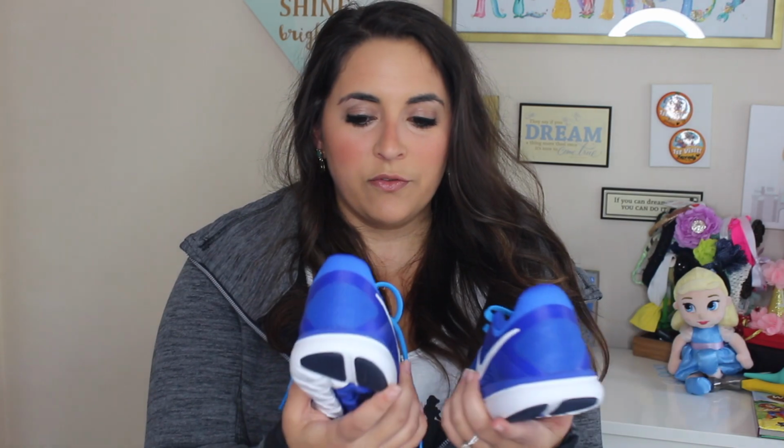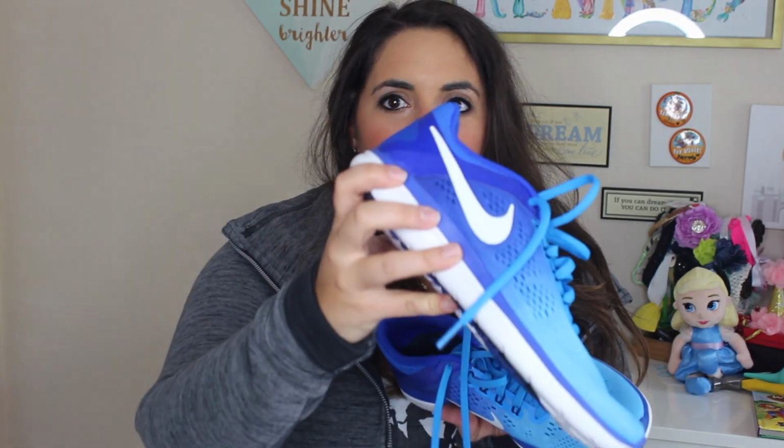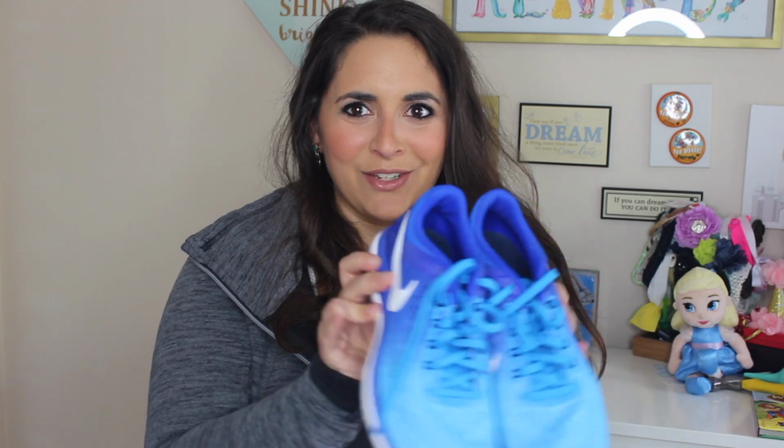They're the Free Run, which are super light, so easy to travel with. And I just love the ombre blue. It kind of reminded me of Dory or even like Elsa inspired, right? They're so cute. And then another pair that I searched high and low for.